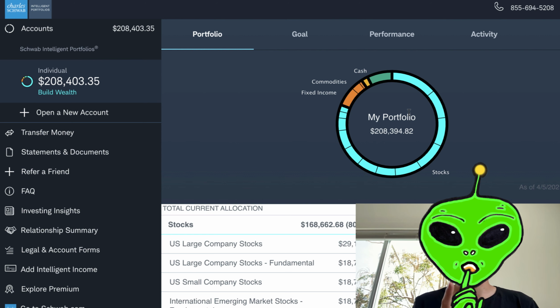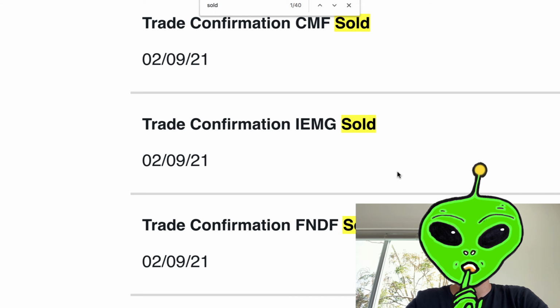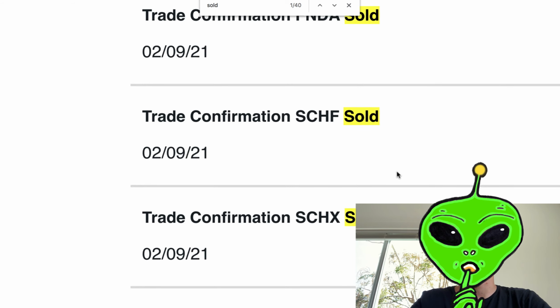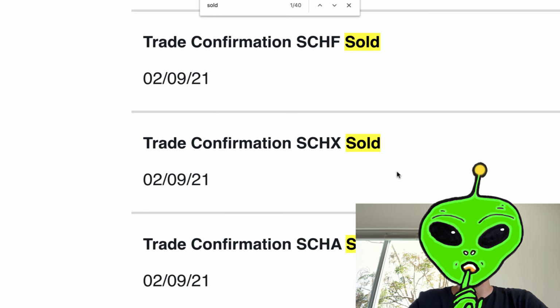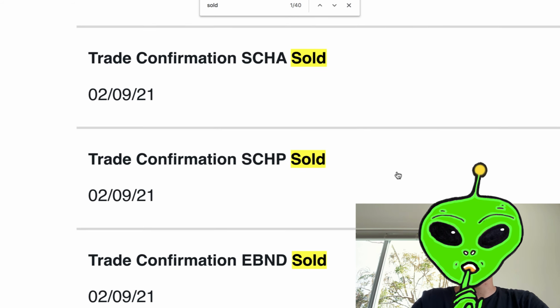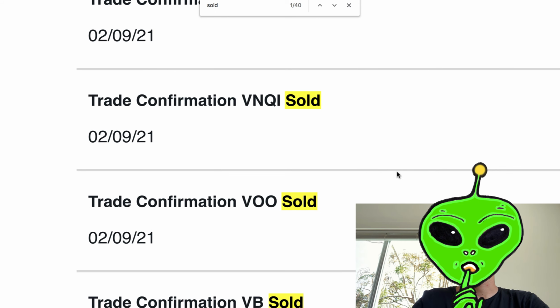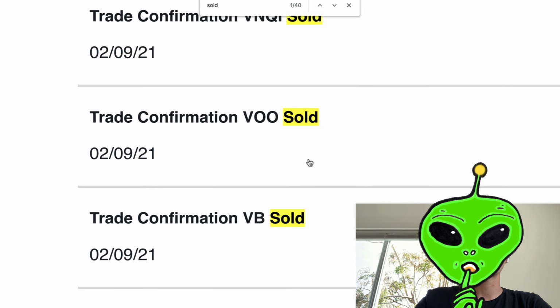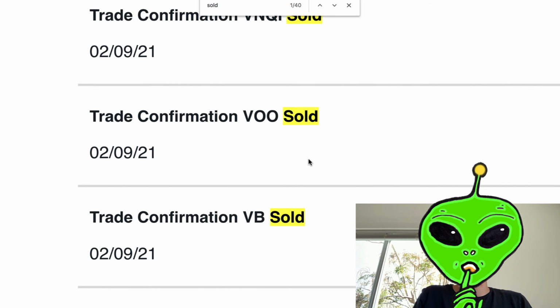The point of this, though, is I have tax loss harvesting turned on. So what that means is if I go over here to my activity, right here you can see that it's automatically selling stuff. And it's selling things to buy the identical asset in a different ETF. And it's doing this to lock in my losses so I can pay less. Here we go, VOO was sold. This is the S&P 500, and instead it goes and buys Schwab's version because it took that VOO that was sold and then it locks in the loss and buys pretty much the identical allocation.